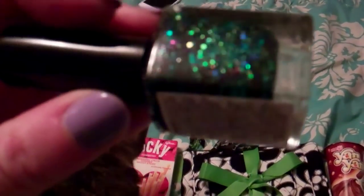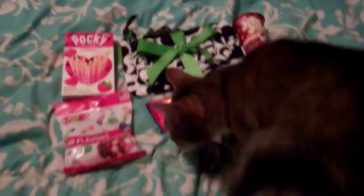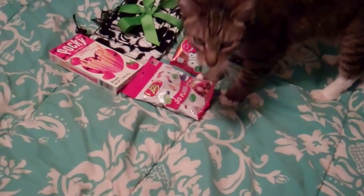So this one is a green and blue rainbowy kind of glitter. Sorry, I'm all distracted now because there's a little kitty cat rubbing his snout on me. He's such a nice baby. Okay, so anyway, yeah, this is the last nail polish, Gloss and Sparkle. Absolutely gorgeous.